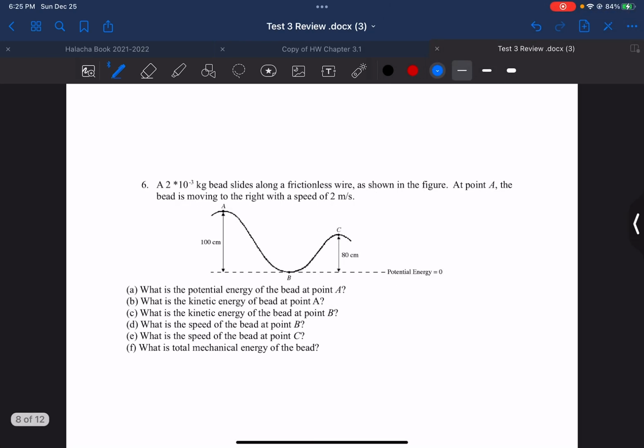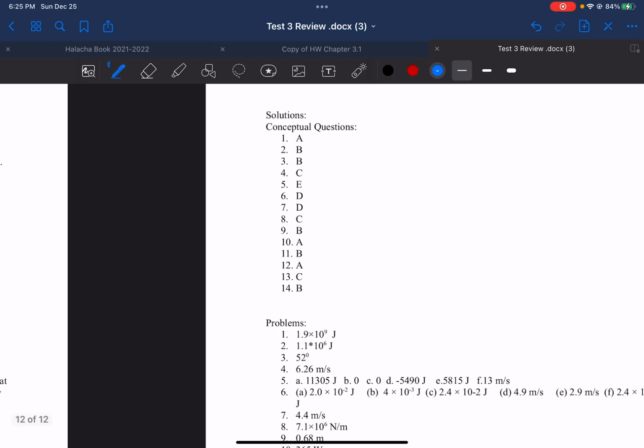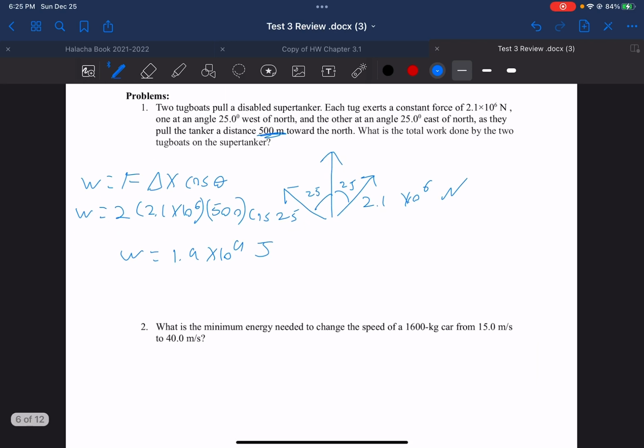Let's check and see if that is indeed the right answer. It is. And I'm going to set up an answer key nearby so you don't have to scroll through that every single time.